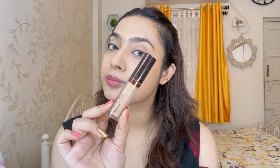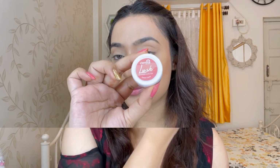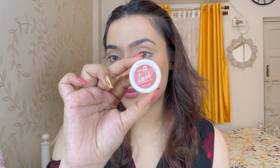Now using Color Bar Concealer in the shade Medium. This concealer provides full coverage and it's really easy to blend. For the contour, today I am using Inside Cosmetics Pro Concealer. For the blush, here I am using Glinster Cosmetics Lush Lip and Cheek Tint.